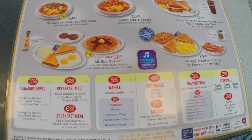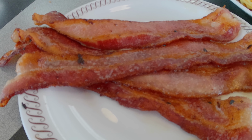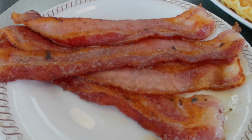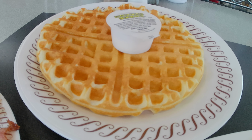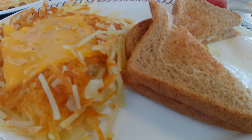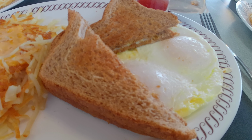Then the waitress called out the order to the cook. The cook repeated the order, and then they continued to prepare the meal. And then there's the bacon that I got with the meal. And there's the waffle, which was incredible. And then there's the rest of my meal. So that's the 2 eggs over easy, toast, and then the smothered and covered hash browns.